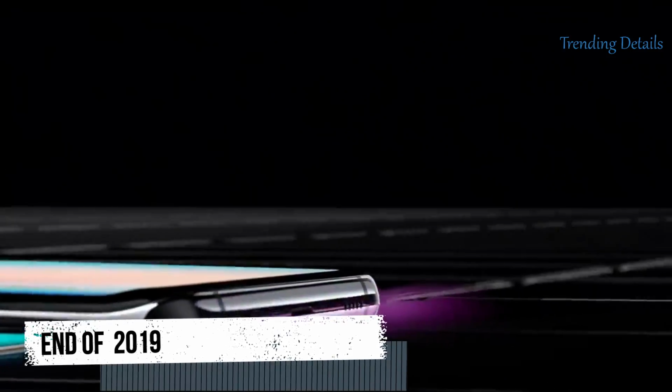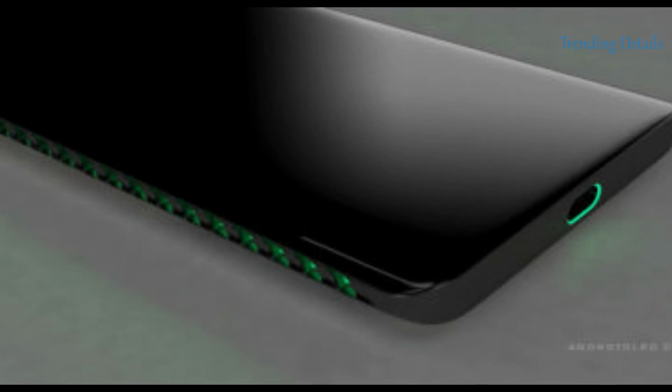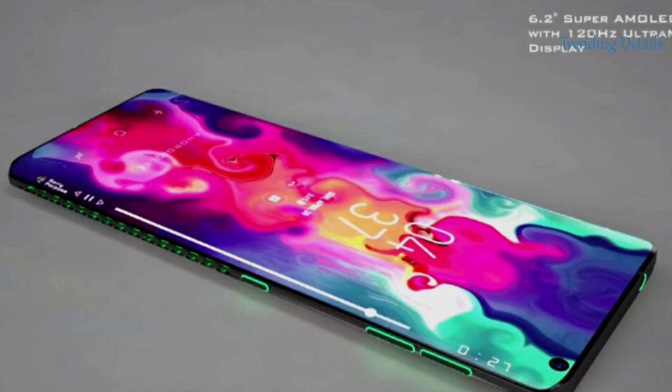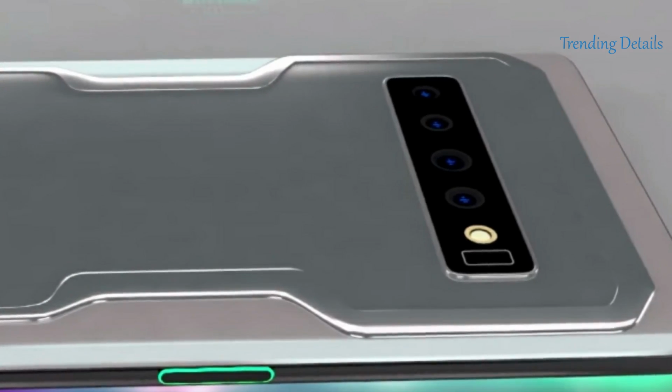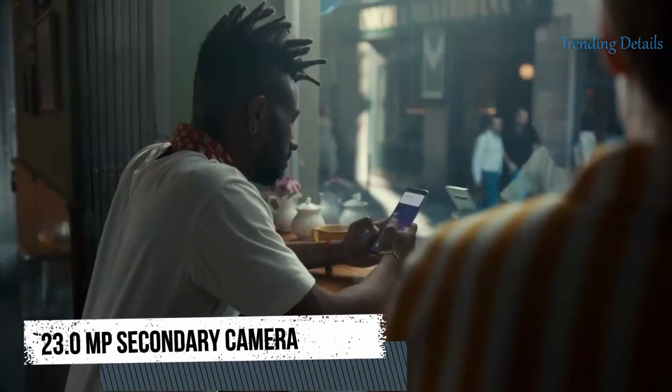The main highlighted feature of this phone is the stylish metallic heatsink body, which gives you the ultimate gaming experience. The beautiful RGB notification lights and dedicated cooling fans are integrated with the side panels, and there is a separate battery low indicator. The phone also has a punch-hole 23 megapixel secondary camera.